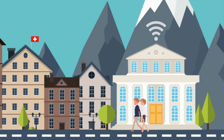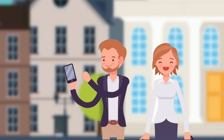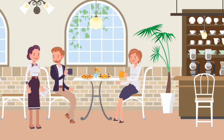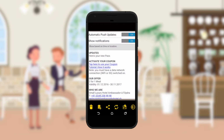While walking in town, Carol and Tim receive a geo alert from Pass Wallet, reminding them to use one of the coupons. Also, Tim and Carol decide to have lunch. They redeem their coupon together with the waiter before paying. One tap activate and you're ready to pay.